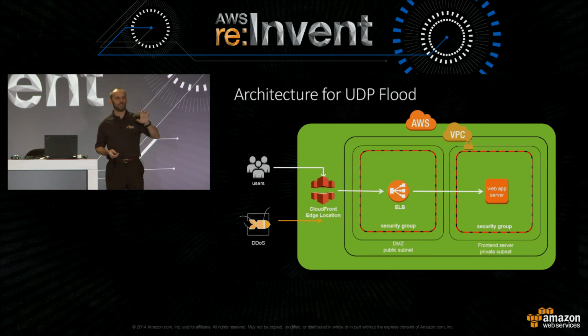Pushing it out further to CloudFront allows you to take advantage of the CDN by taking that large geodispersion, taking advantage of the very diffuse nature of how we can take these very large attacks and spread them over a large number of edge locations and drop that traffic.